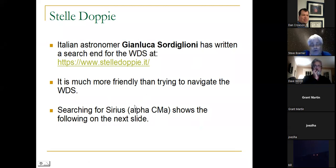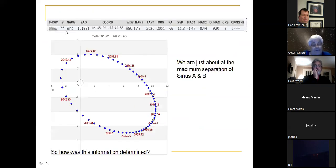If you were to search for Sirius, Alpha Canis Majoris, it shows you this kind of thing. And the first thing I think is funny is that apparently in Italian, Sirius is not Sirius. Sirius is Sirio, whatever. And it's got an SAO number and a Washington Double Star Catalog name. And the last observation in the Washington Double Star Catalog was in 2020. And it has a position angle that's 66 degrees.